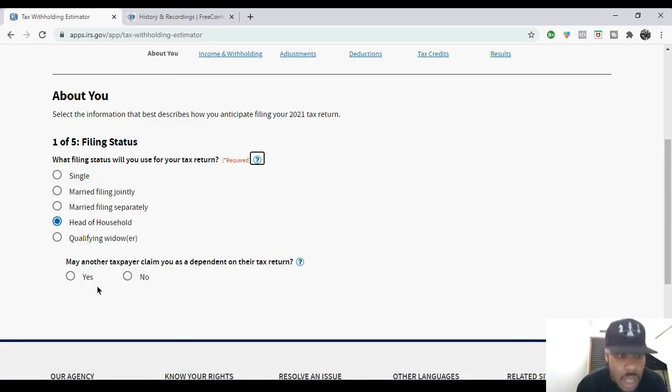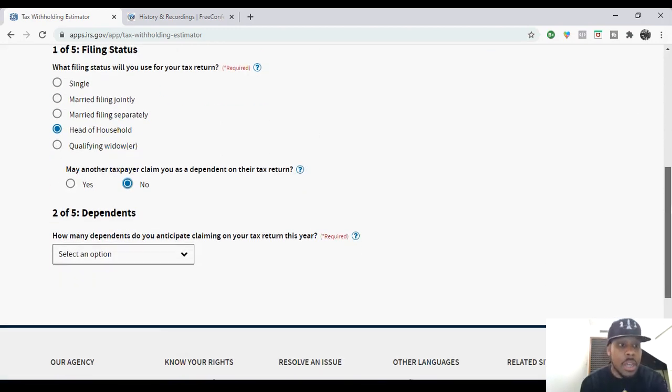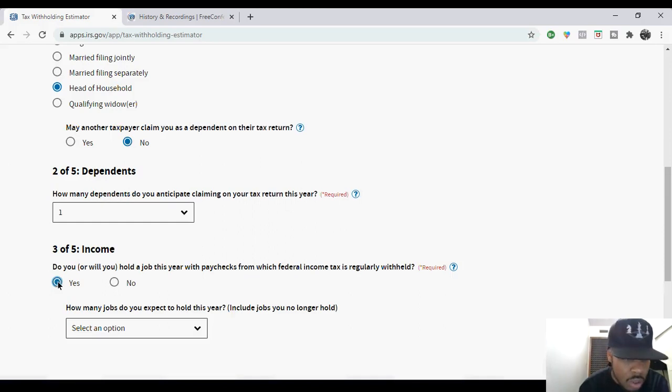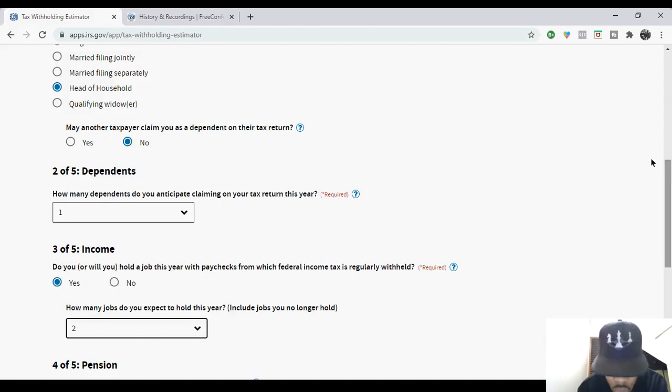So we're going to hit head of household. May another taxpayer claim you as a dependent? No. And I'm trying to blow through from here. Dependents. How many dependents do you anticipate claiming on your tax return? 1. Income. Do you or will you hold a job this year with paychecks from which federal income is withheld? Yes. How many jobs do you expect to hold this year? This person has a part-time job, so we're going to say 2.